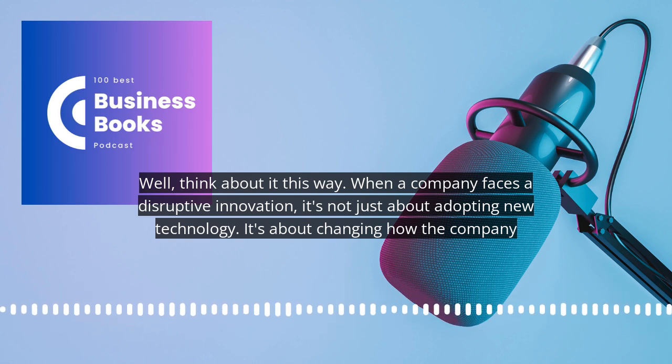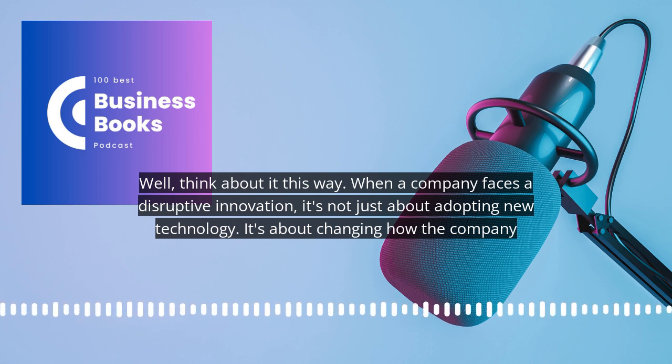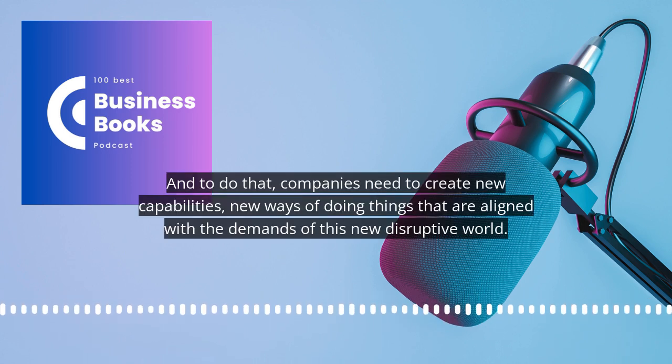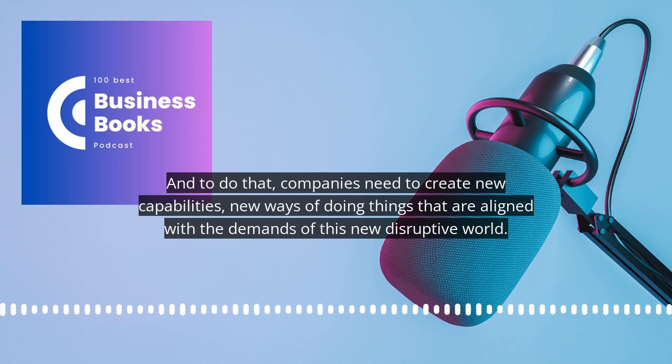Well, think about it this way. When a company faces a disruptive innovation, it's not just about adopting new technology. It's about changing how the company works, how it makes decisions, how it allocates resources, everything. So it's not just about buying a new piece of equipment. It's about rewiring the whole company's DNA. Exactly. And to do that, companies need to create new capabilities, new ways of doing things that are aligned with the demands of this new disruptive world.